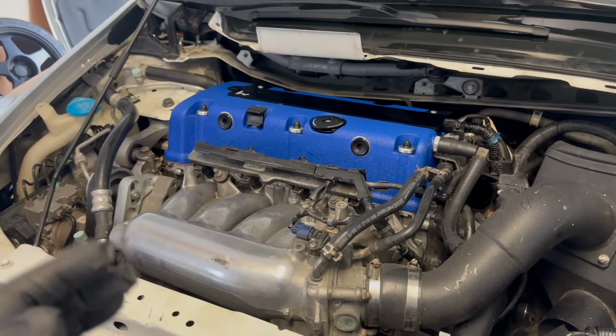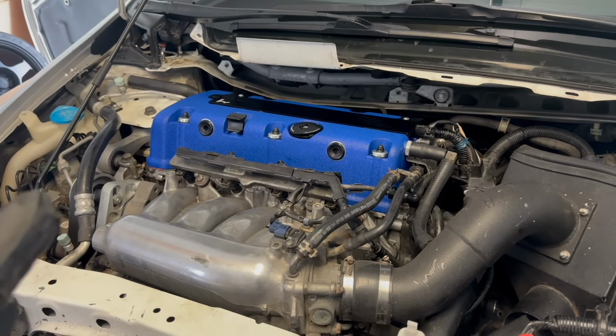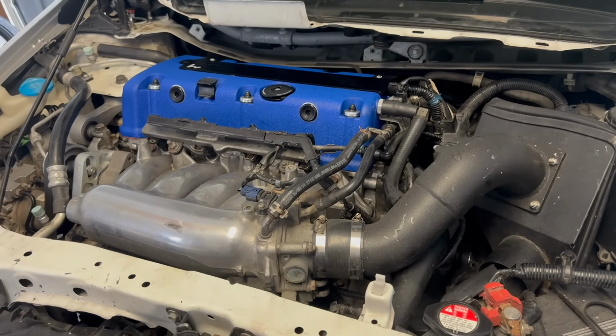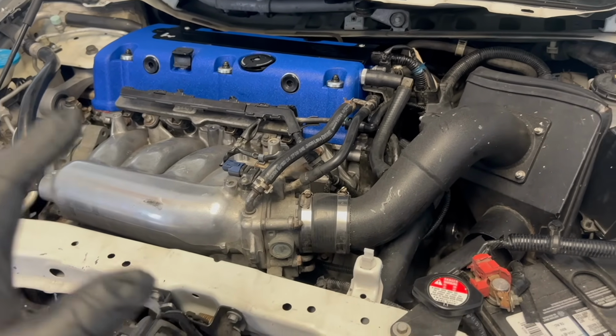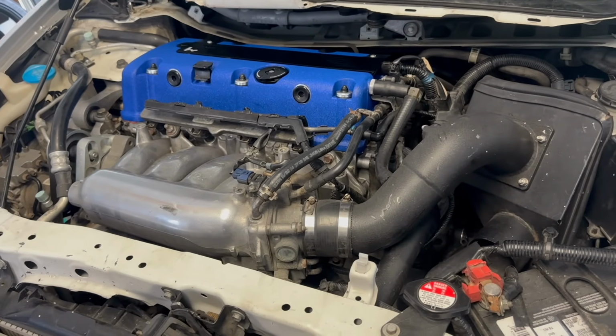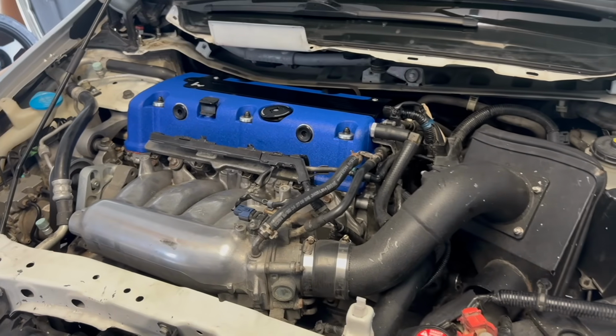All right, so we got the new valve cover on, new spark plugs in. We've got fresh oil in the motor, fresh new filter, fresh new transmission fluid. I am going to be putting a hybrid racing fuel rail, battery drop down tray, hybrid racing intake, and then getting a tune. But right now we're just gonna finish up here and then move on.